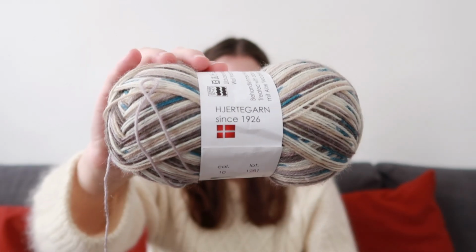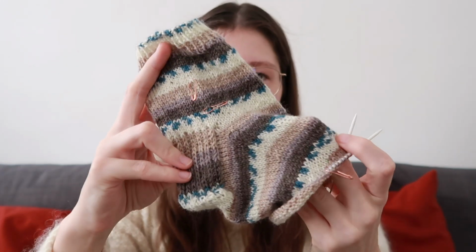This is Aloe Sockwool, 75% wool superwash, 25% polyamide. This is a bit of a thinner sock yarn. You need 2.5 to 3mm needles, and it's from Hjertegarn. I showed this before. This is what it looks like, and this is colour 10, and it knits up really nicely. I really like the colour, so I might have to make my own pair as well. This is what it looks like.